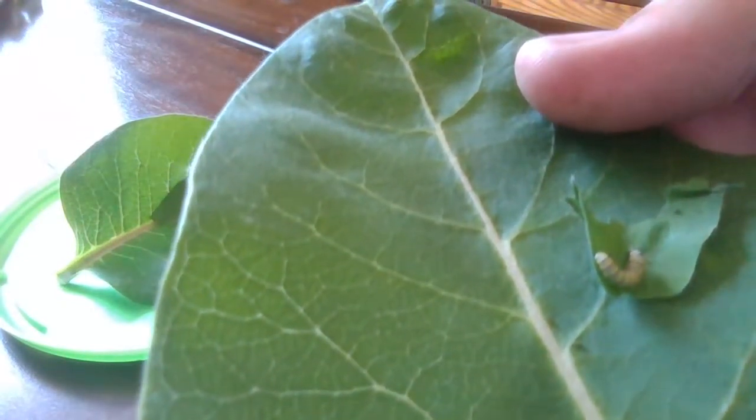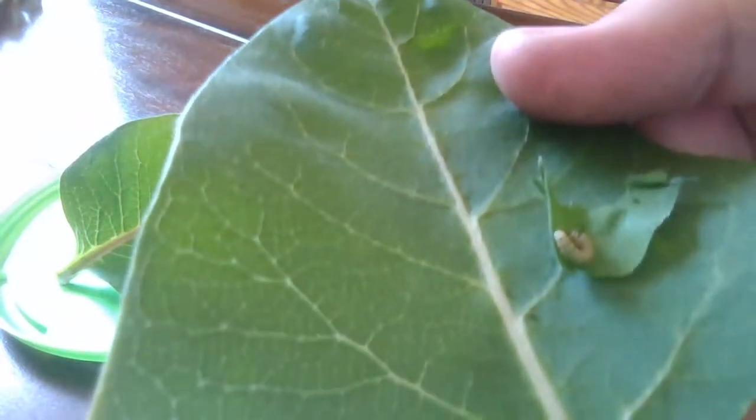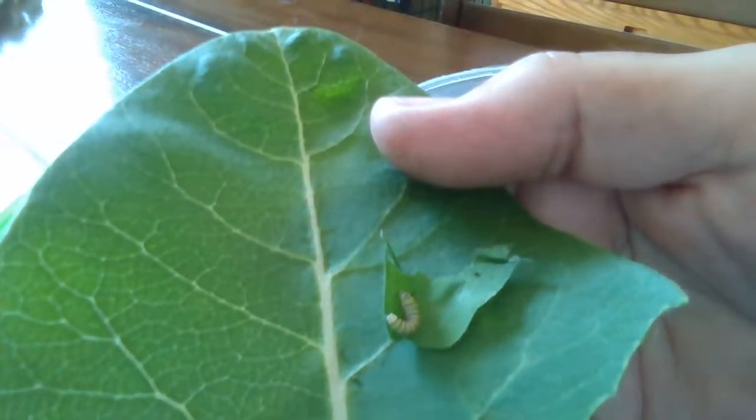Thank you. I don't know, but I'm calling it a girl. We're calling it a she because if it's a girl, I'm going to name it after my mom, no matter whether it's a girl or boy. You won't be able to tell until it becomes a butterfly, and then I'll show you.